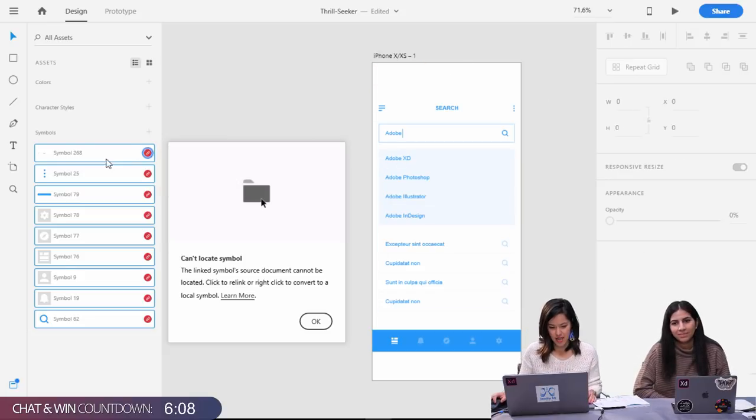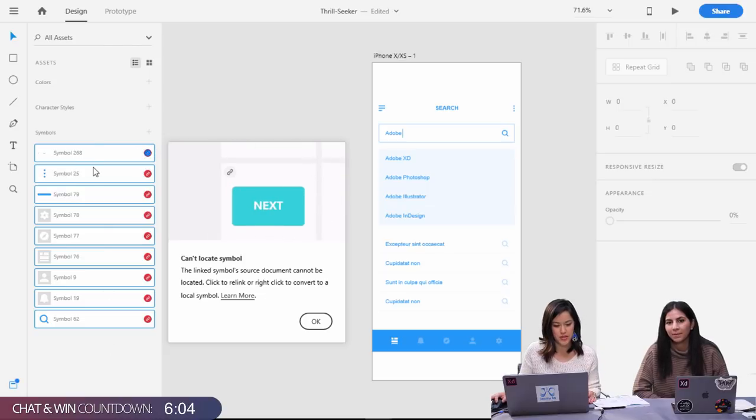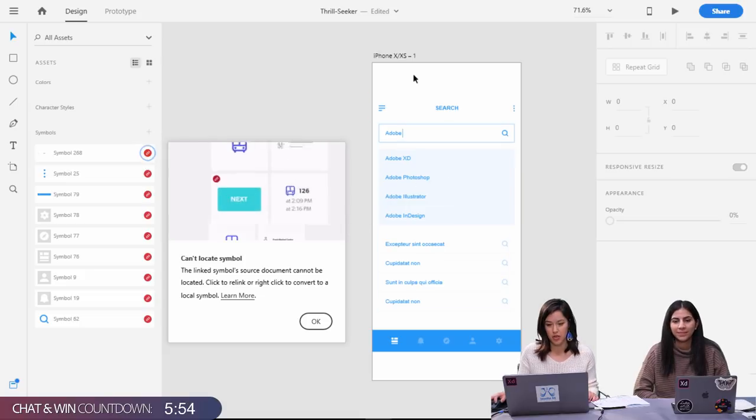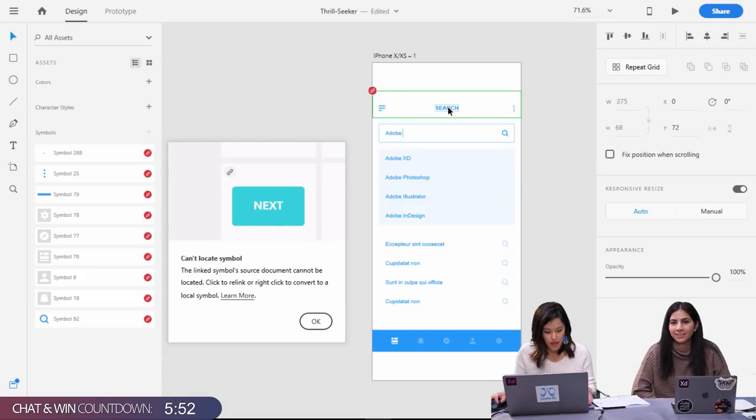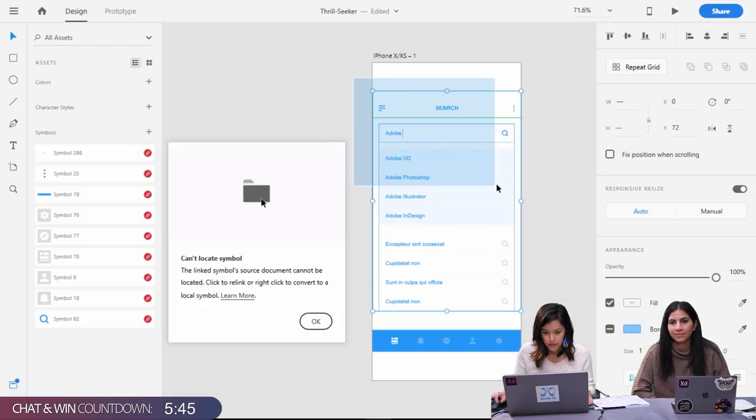Okay, so I brought these in. What's cool about XD is that these are already symbols. If you aren't familiar with symbols, you create an icon or graphic that you're going to use repetitively, and if you update it here, it'll update throughout the artboard. So that's a nice way to streamline your workflow as well. So let's see, I'm going to move this up. Oh, it's locked. How do I unlock it?